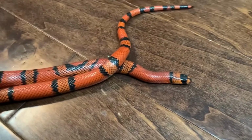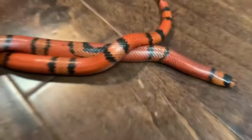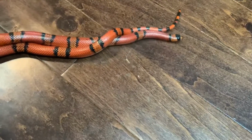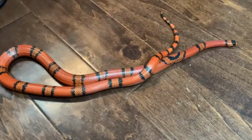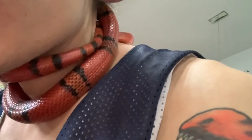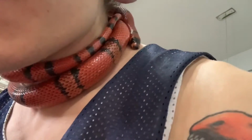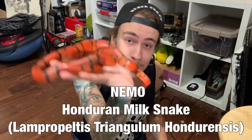The average size for a milk snake can vary based on the specific subspecies, but they average between 3 foot on the smaller side and 6 foot for larger species, and most of the larger ones are in the southern United States and Central and South America. Females are typically larger than males, and they live around 12 years in captivity, but upwards of 20 years is not unheard of. This is my guy Nemo.